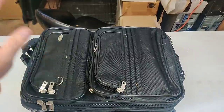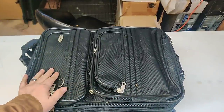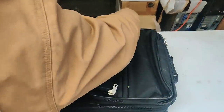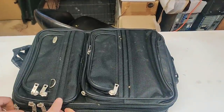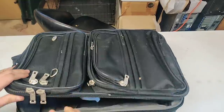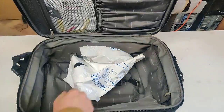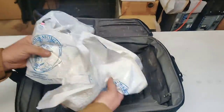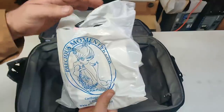Next up, guys, we have a mystery suitcase. So let's just take a look, see what we've got in here. There's no telling. If anything, even. But I thought I felt some weight to it. We got bags. Wait, there's something in this. Just Precious Moments Park.